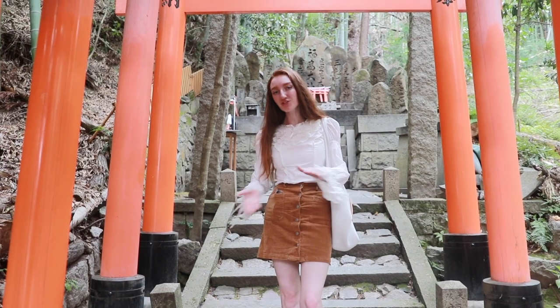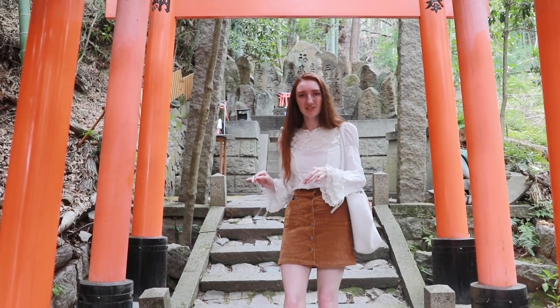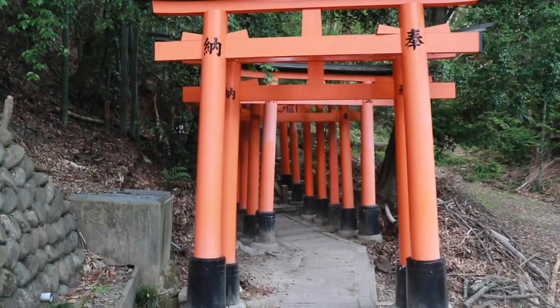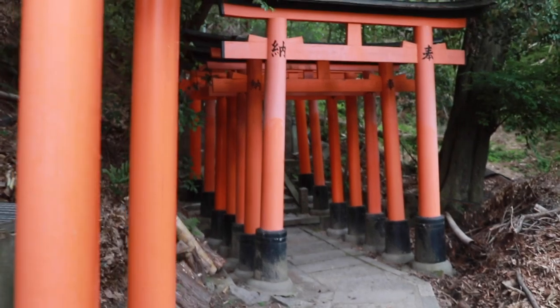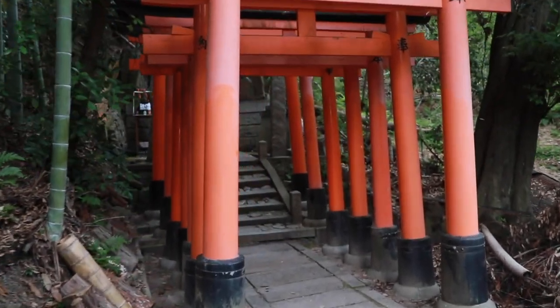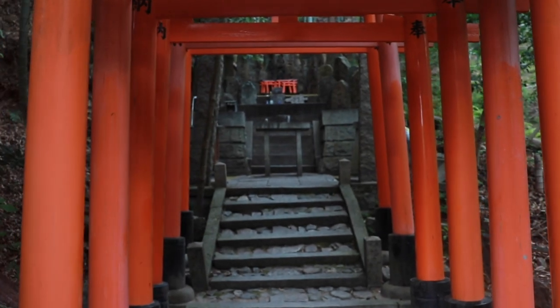So if you're coming to Fushimi Inari and you want to get some pictures with the torii gates but you don't want 10,000 tourists in the way, I discovered this tiny little passageway here. It's got 1, 2, 3, 4, 5, 6, 7, 8, 9. It's just got 9 of the gates and it leads up to a little shrine up here.